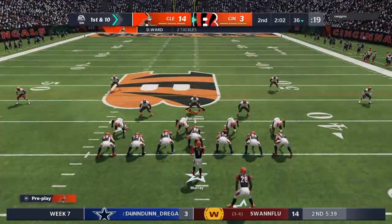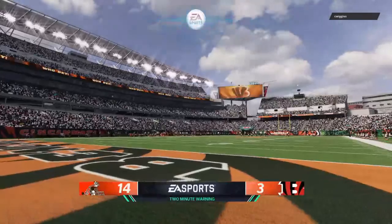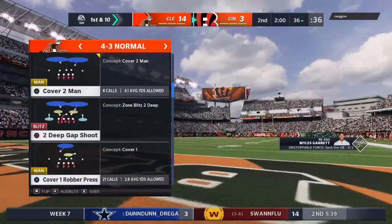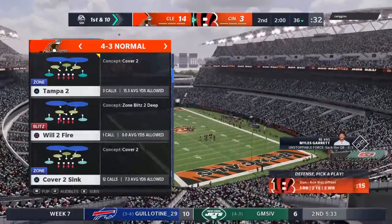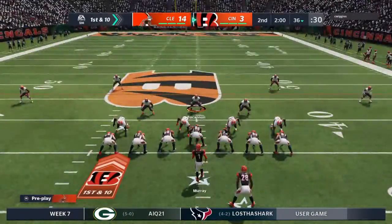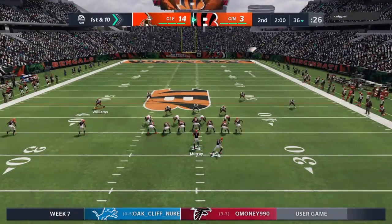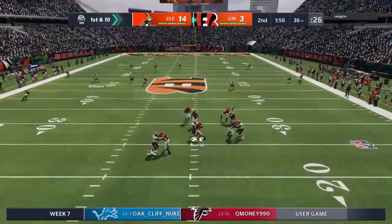So from the 36 now, 1st and 10. We've got a 14-3 ball game with 2 minutes left in the opening half. And we'll remind you that coming up at halftime, we'll join Jonathan Coachman and the gang in Orlando. Coach will have stats and scores from the early games going on here around the NFL.